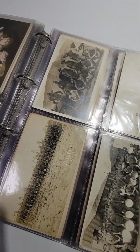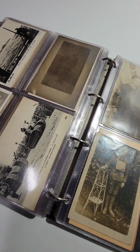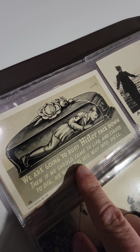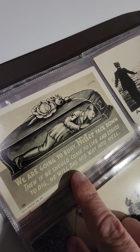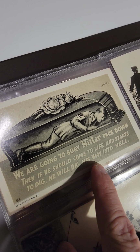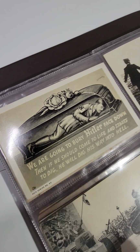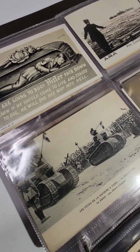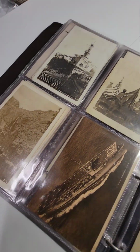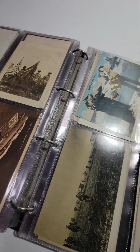Yeah, I love the World War I stuff. You don't find it as much. That's a great postcard there, Hitler in a casket. And if you can read that, it says, we are going to bury Hitler face down, then if he should come to life and starts to dig, he will dig his way into hell. So like I said, they're all kind of mixed up. It's World War II, World War I, just kind of thrown in here.